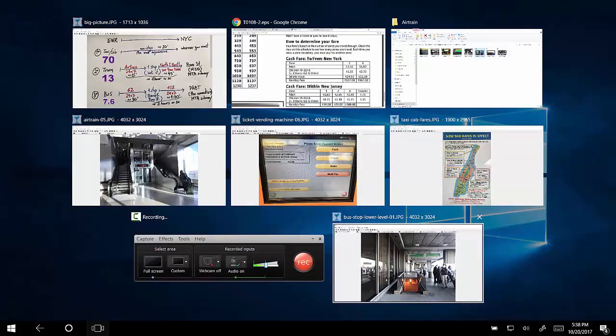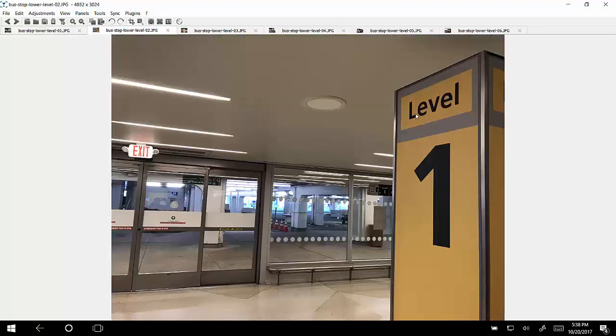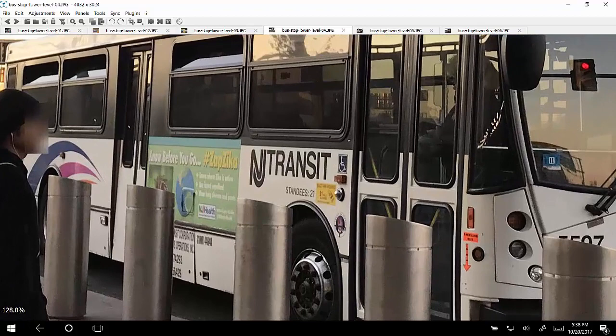Yeah, how to get to the bus? I have some pictures here. In order to get to the bus, you have to go outside the airport. If you are already outside the airport, search or look for this stair so you can go downstairs in order to reach the lower level or level 1. It's the same level you can use to go to the parking slot. So, this is a picture of the New Jersey bus. As I told you, the name for the New Jersey public transport is New Jersey Transit.